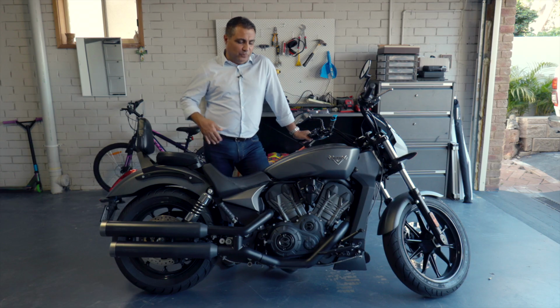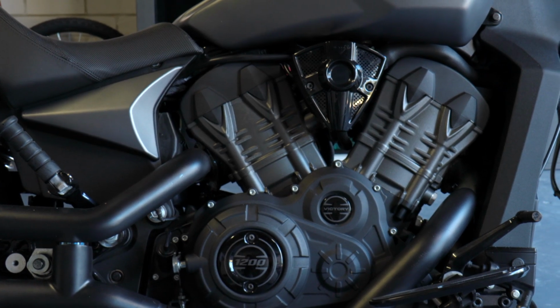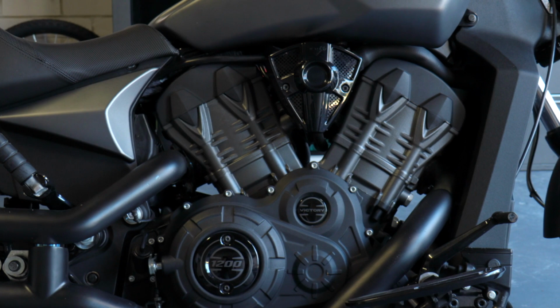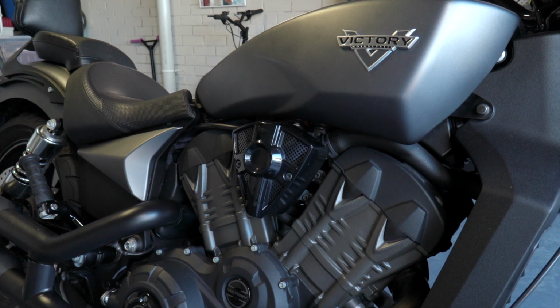I like the fact that it's all matte black, there's no chrome on it. Obviously it's a cruiser, and it's unique, it's an American bike, not too many of them in Australia. As soon as I saw it I fell in love with it.